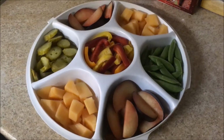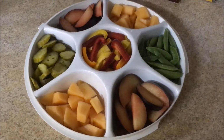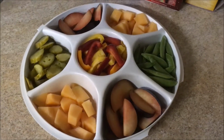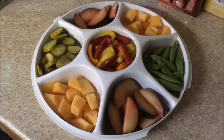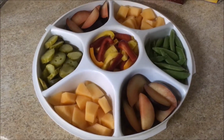Next up, we have our snack tray. We have a few little different things in here. We have some cubed up cantaloupe melon, some really delicious deep red plums, some sugar snap peas, red, orange, and yellow bell pepper, and a few slices of pickles just to mix it up a little bit.